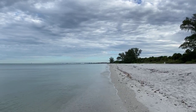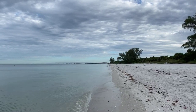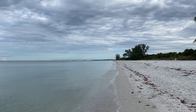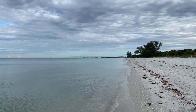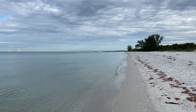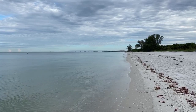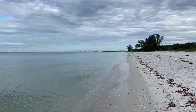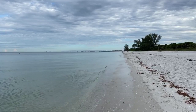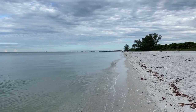The little Kemp's Ridley sea turtles, those are the most endangered. We have seen those on occasion at the beach, but not very often here at Delnor-Wiggins. Very, very rare. I know they've seen them more on Sanibel Island than we have down here.